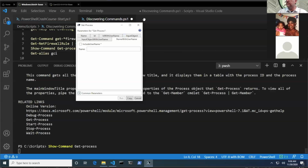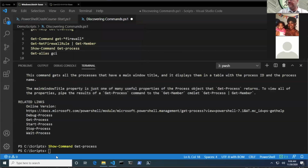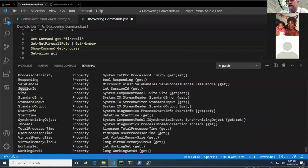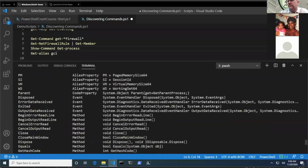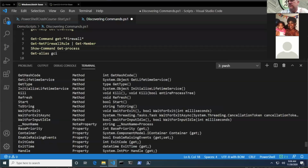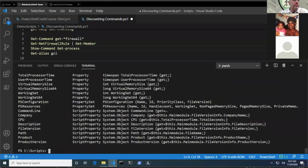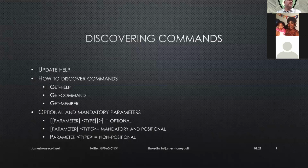Let's close that out. One more thing I want to look at: gm is an alias for Get-Member. So properties, session ID, start info, methods, events. Yeah, so there was the ID, and I believe there was a name. So the Show-Command will bring up that GUI dialog box that you can interact with to understand that particular cmdlet better.